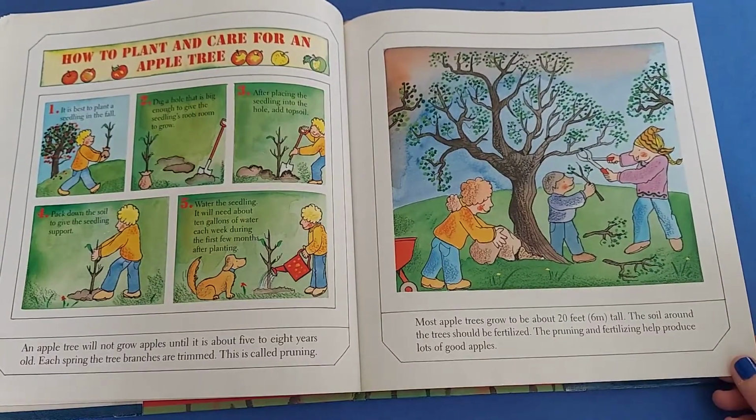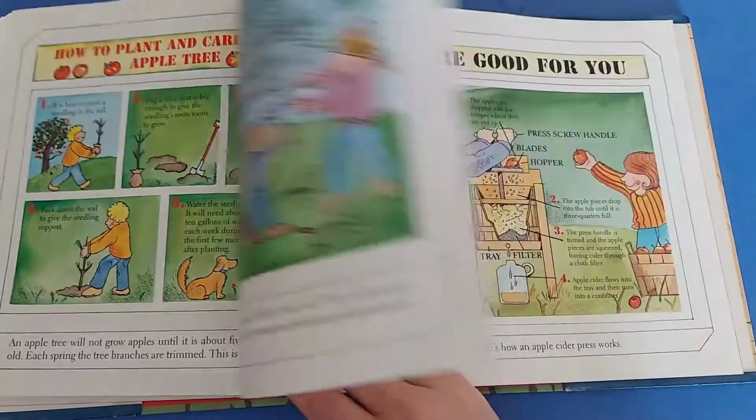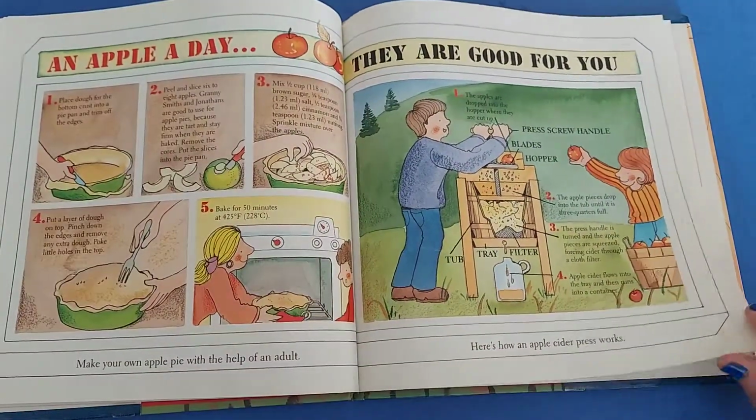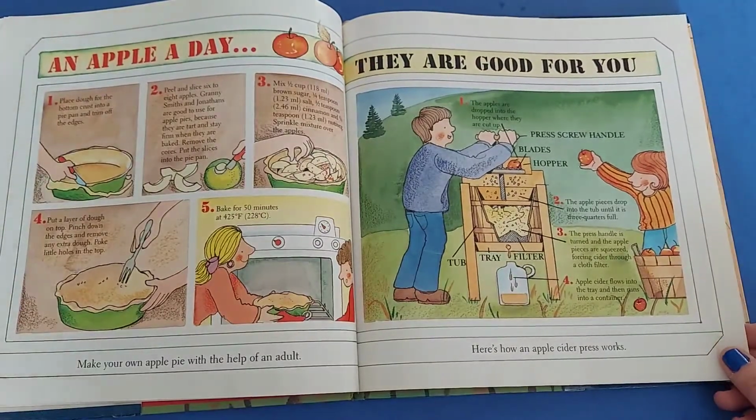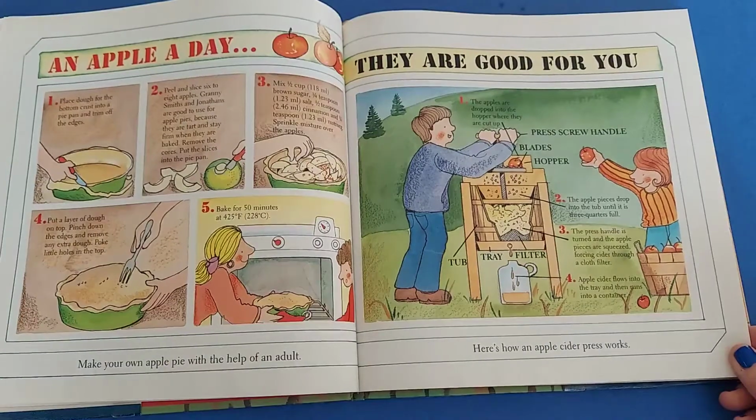The soil around the trees should be fertilized. The pruning and fertilization helps produce lots of good apples. Make your own apple pie with the help of an adult. An apple a day. They are good for you. Here's how an apple cider press works.